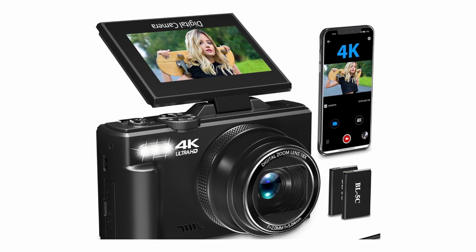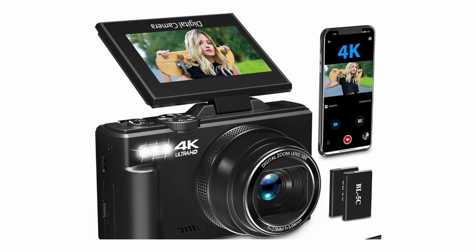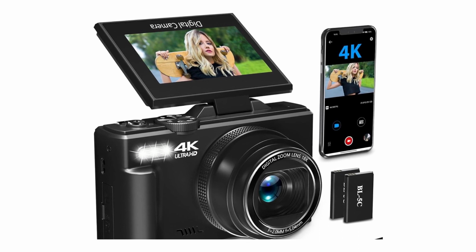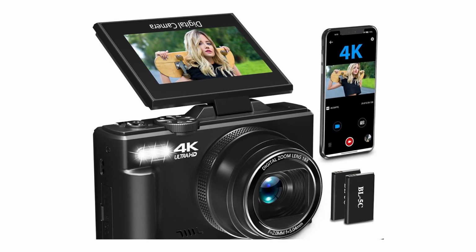Pros include the 64MP resolution, flip screen, and included accessories, while cons are its limited performance in very low-light environments and reliance on digital zoom. Overall, it's the best option on our list for versatility and image quality.